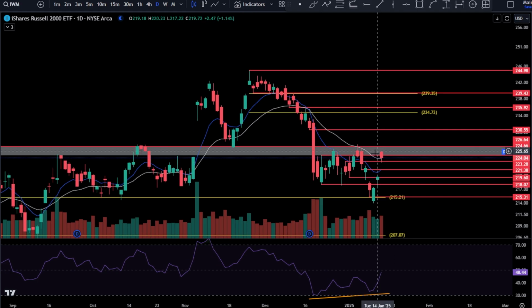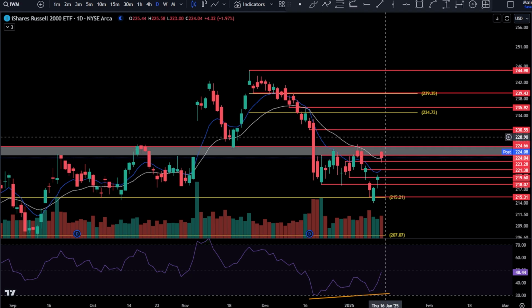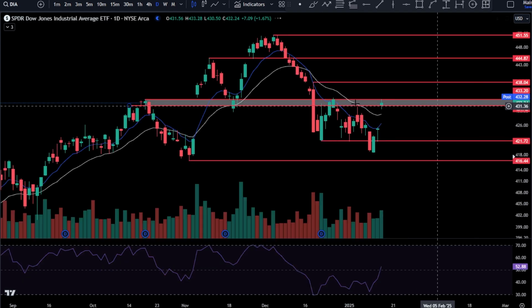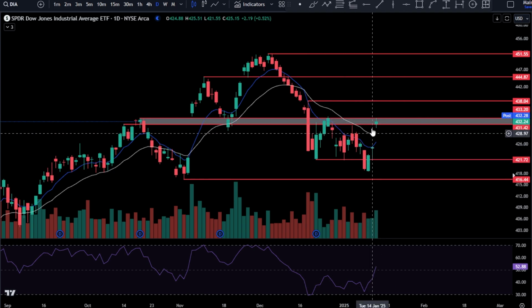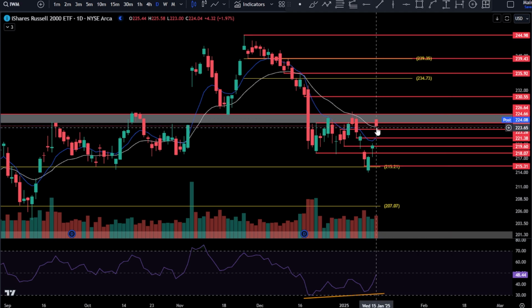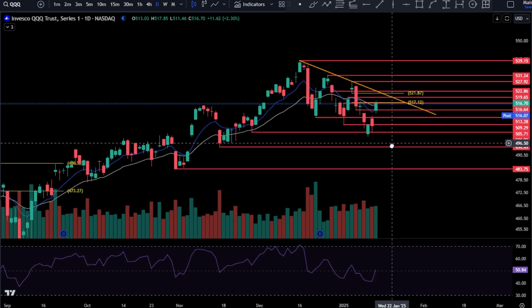But the fact that IWM is coming up and retesting this high over here, that is good. You have DIA doing the same thing. Okay, you're out of this sideways grind, and you're popping up trying to make a new high over here on DIA. Same thing over here on IWM. Pop back up here. Okay, so now let's go over QQQ.